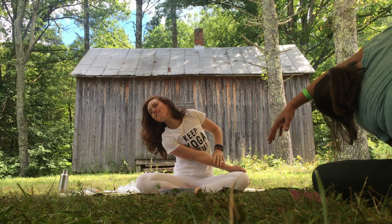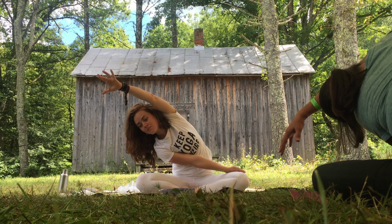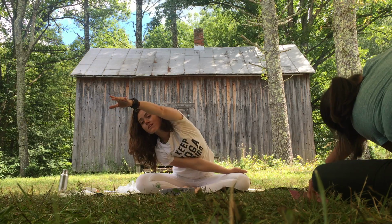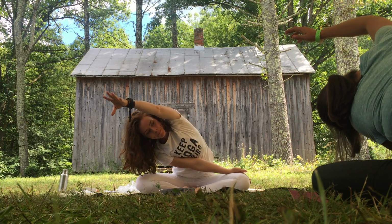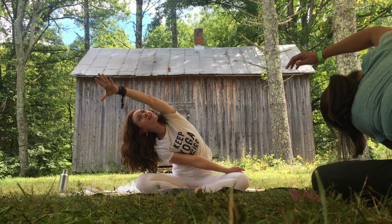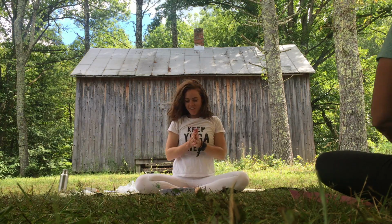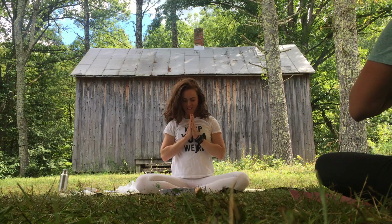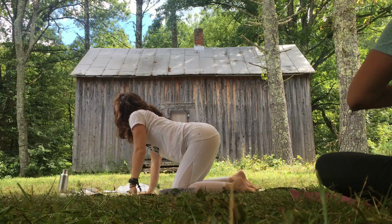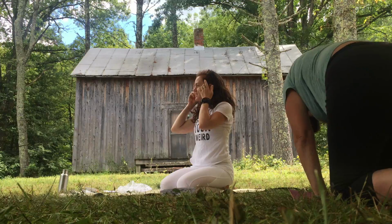Invite your head to be heavy. Lean it over. Full breath. And again, you might even lean a little towards the front of your yoga mat, the front left-hand corner in this case. And back by your ear. Inhale, rise it up. Press your palms together. And then fold forward into child's pose. Let this be a fairly wide-kneed child's pose.